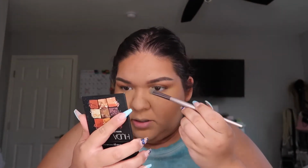Love that for me. I'm gonna go ahead and bronze my skin. I'm gonna use the Anastasia bronzer powder in Rich Amber. No bronzer? Bronzer. Like, she's definitely giving me the fantasy, you know? This, not so much. So I'm gonna just bronze the nose a bit.